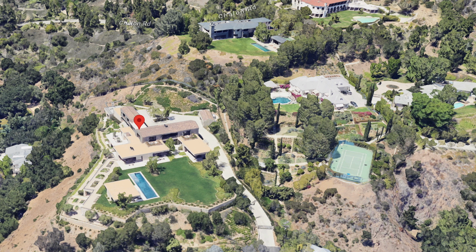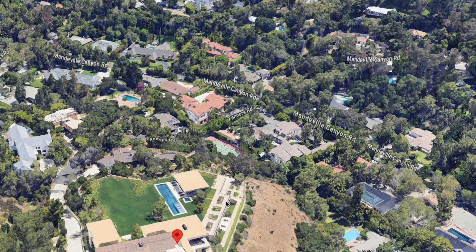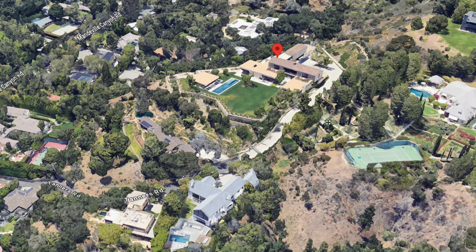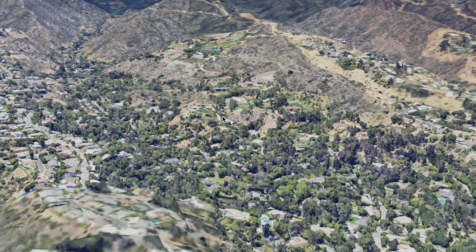Let's do that. So this is the property here on Mandeville Canyon that sold for 65 million. So that's something to consider too, right? Mandeville Canyon is further away. This house is up with a flat pad, with views. And that fetched $65 million in the 2021 market, which was the strongest market we've ever seen.